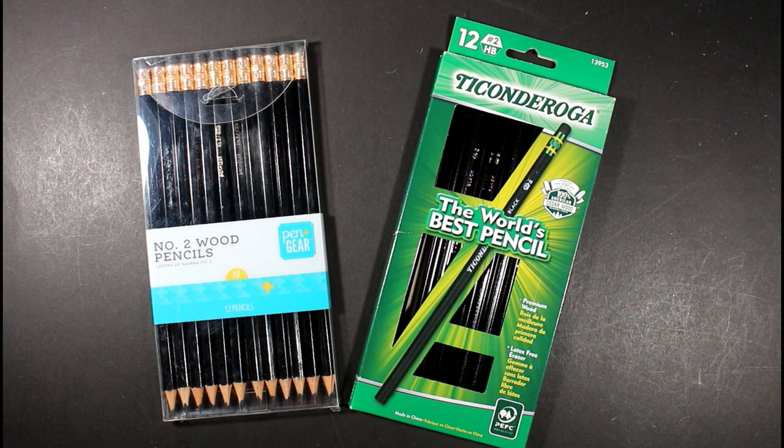And today we are going to look at two pencils that I found recently. And these are both interesting in that I always find it funny to see how a store brand of something emulates a name brand of something, and whether that's a bottle of ketchup or, in this case, pencils.